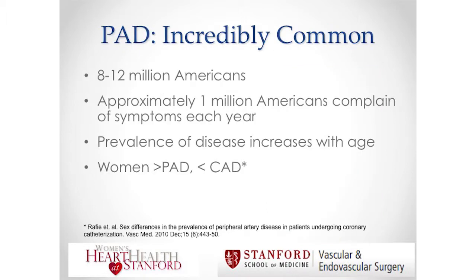Peripheral arterial disease affects 8 to 10 million Americans, and approximately 1 million Americans complain of new symptoms each year. And the prevalence is dramatically increased with age, and I'll show you that in a chart in a second. What I think is interesting is that the age-adjusted prevalence of peripheral arterial disease in women is higher than the age-adjusted coronary disease prevalence. So it's a big problem, and it's particularly a big problem for women, is what we're finding.